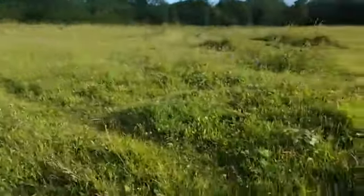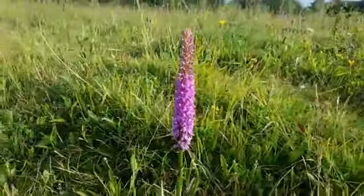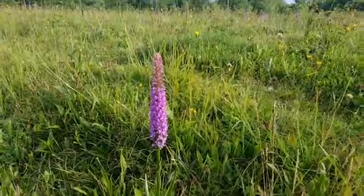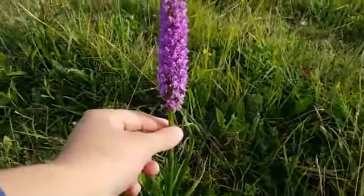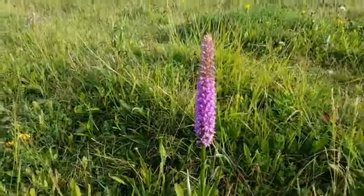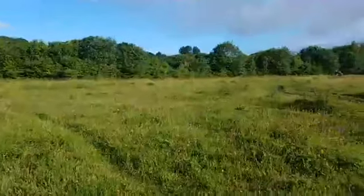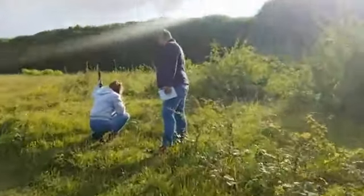So I don't particularly like going off the path, but I'm just going to make sure I don't stand on anything. So that is the fragrant orchid, and it's called the fragrant orchid because it actually does have a nice smell to it. So even from this distance, when it's a bit wet, you can smell it. So it's quite easily identifiable, you can see the spike to it. And if you want to see the orchids, it's between May, June and July. You can probably see them in August, but the best time to see them is during this period. So this section of Knob End, wow, what a beautiful day, is full of orchids.